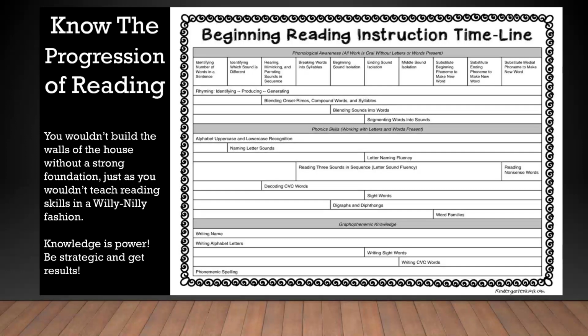You'll be surprised when you're working with young children how hard it is to identify words, because they communicate in whole thoughts. When someone talks to them, they hear the whole thought. So it's really important that we break it up and have a lot of practice with just counting the words in a sentence. Another skill that's really important at the onset of reading instruction is identifying which sound is different.